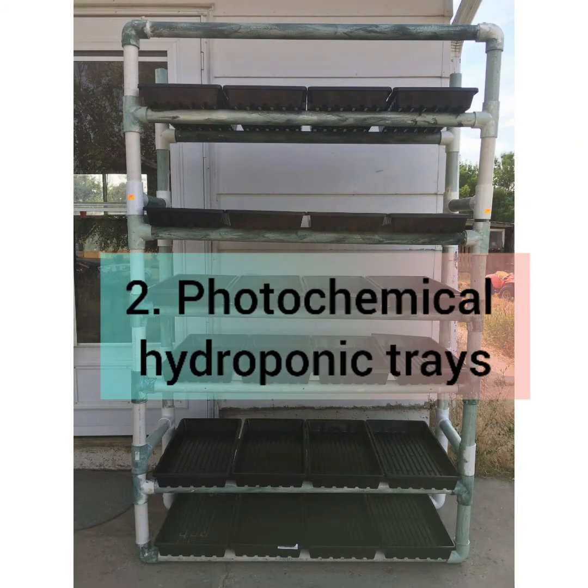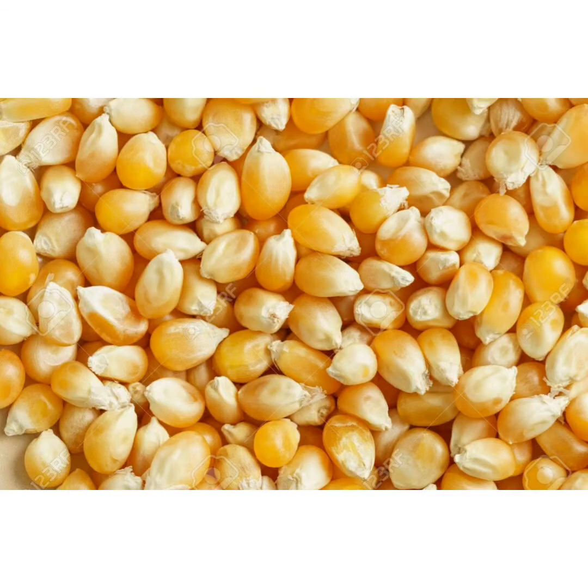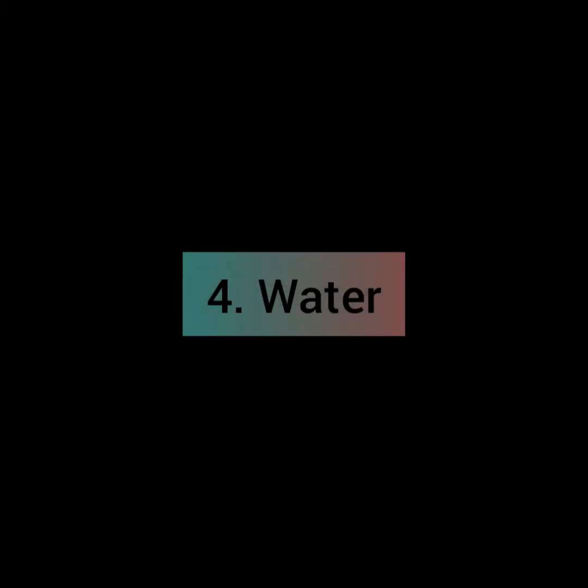Second, photochemical hydroponic trays. These are photochemically treated trays to prevent fungus on which the fodder is grown. Third, seed. The best seed for growing hydroponic fodder is barley. And last is water. One needs to have a reliable source of clean, potable water for the fodder.